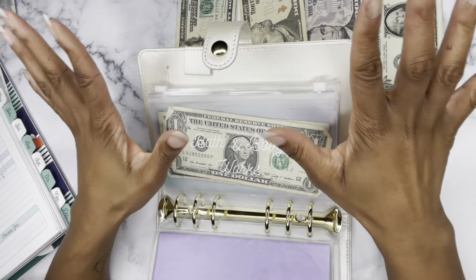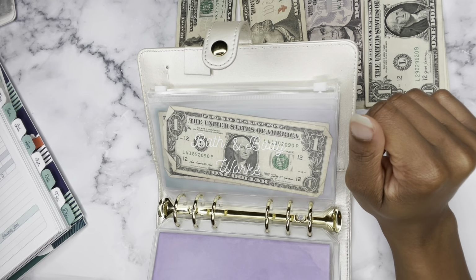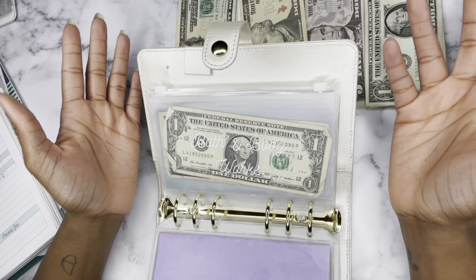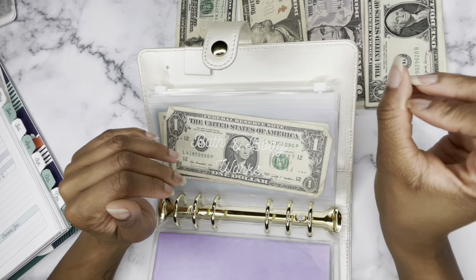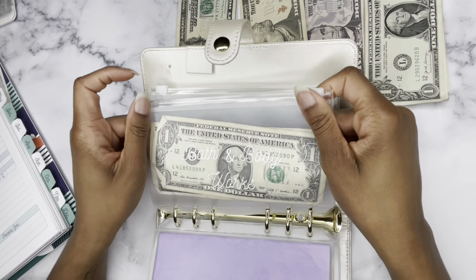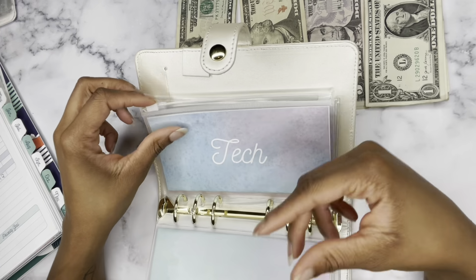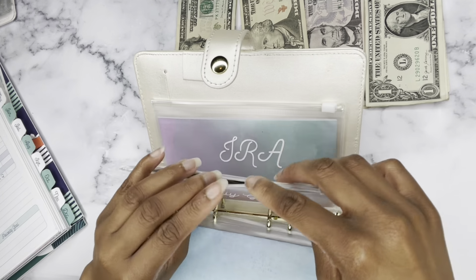Bath and Body Works, y'all. I love Bath and Body Works. It makes your house smell so good. And it doesn't help that my sister works for them. So she tells me, like, when all the stuff is coming out, like, girl, this smells good. Get this. Like, oh, we got a sale going on. You better. Yeah. So I created an envelope for it. Clothes, getting nothing. Tech, nothing. Family goals gets $8.